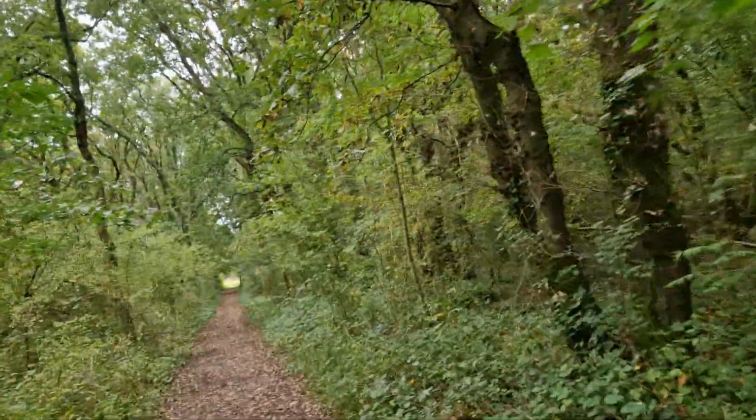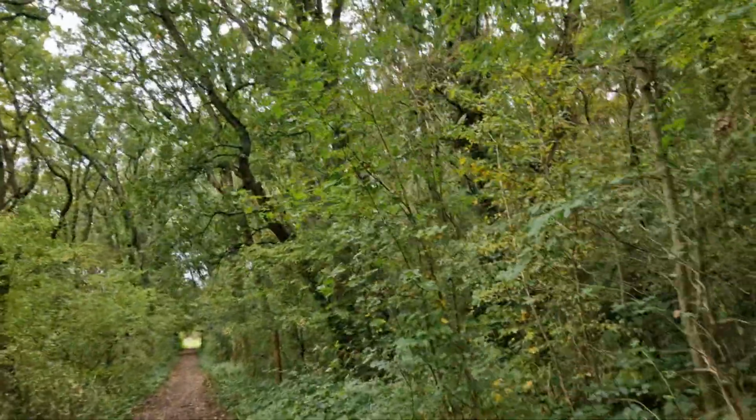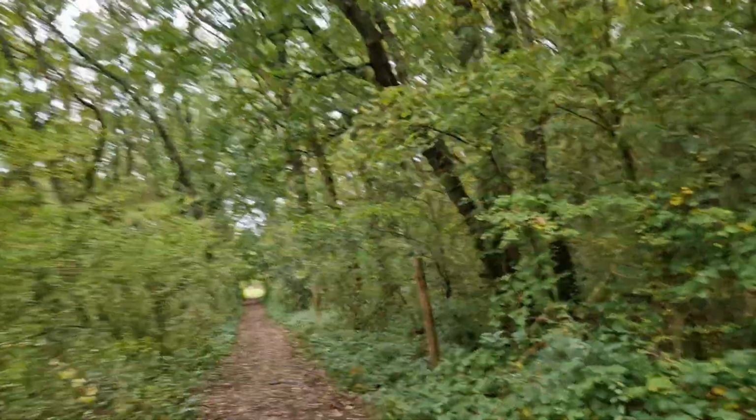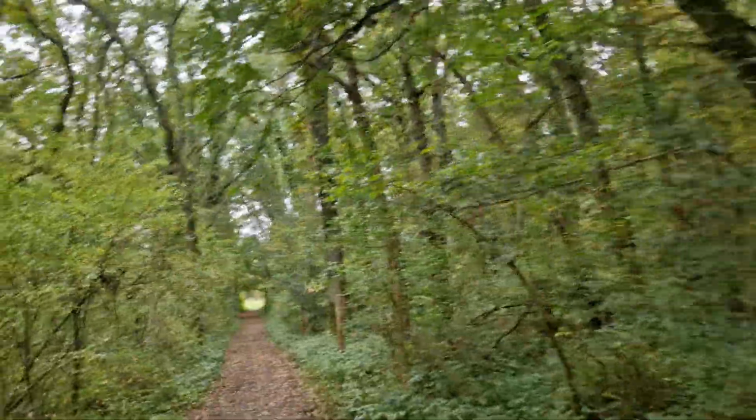Right, we're just coming to the edge of the wood now. Yeah, it's been a nice afternoon walk.